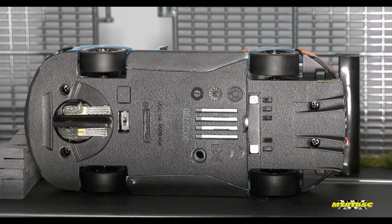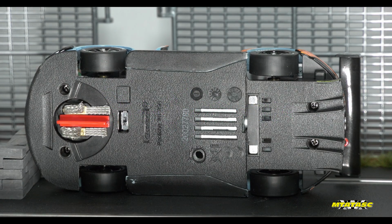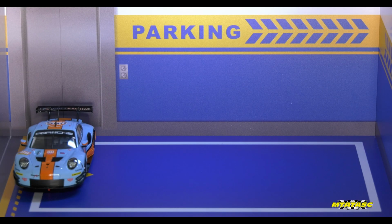Hey Carrera. Hello, Michael. Change guide blade to the red one. Guide blade changed. Oh my goodness.